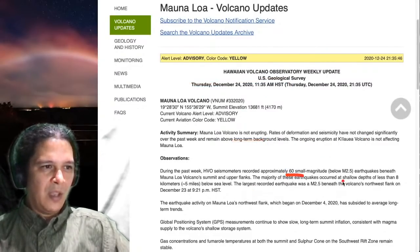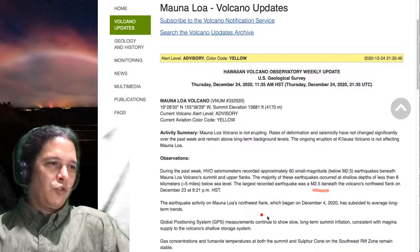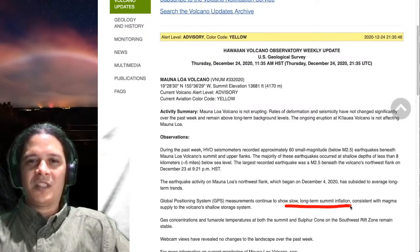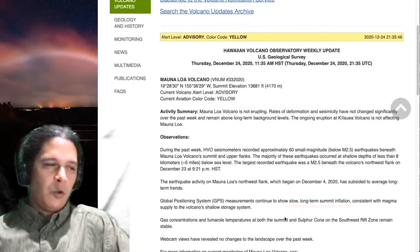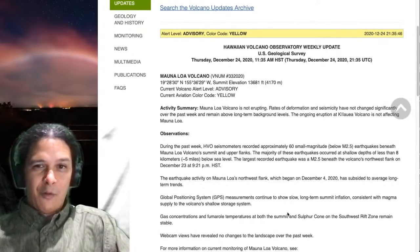60 earthquakes, largest of 2.5. Back to long-term trends. GPS measurements continually show slow long-term summit inflation consistent with magma supply to the volcano's shallow storage system. Gas concentrations and temperatures are all the same and stable. No changes in webcam. So right now Mauna Loa is taking a break and just kind of waiting for Kilauea to finish its turn, however long that takes, right?